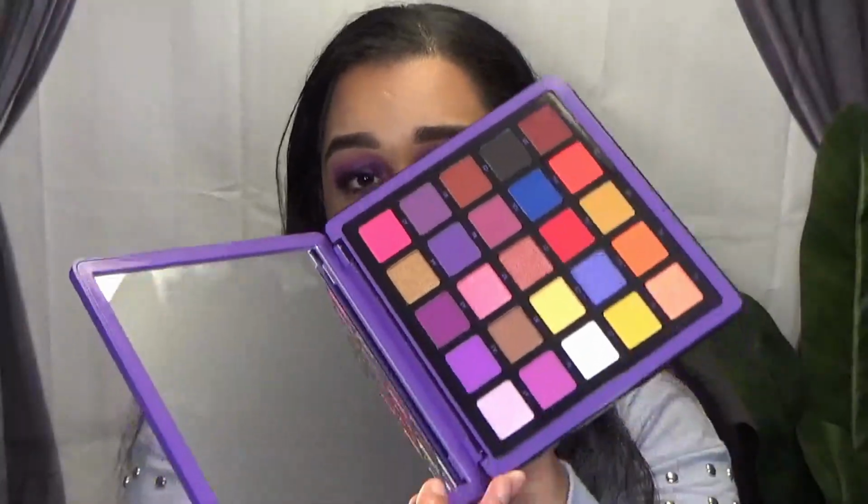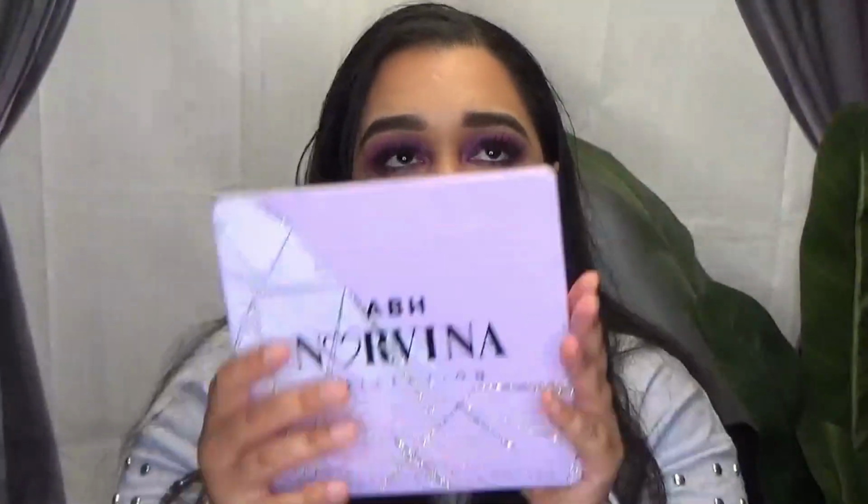Now, to each his own. I know some people like bright colors. I've seen amazing art, creativity, makeup looks done with this palette, and I like them, I'm not gonna lie. I like the aesthetics as well. This one is more of a lilac, it has a little bit of an iridescent kind of, I don't even know what this design is called. It's not holographic. I can't remember what this is called, but it's nice. It's heavy, it's hefty. The other one as well is nice.